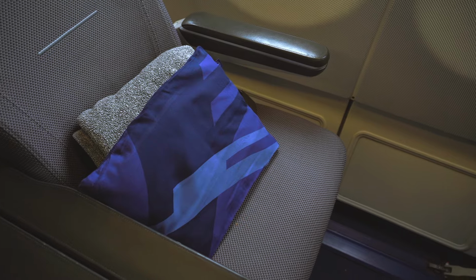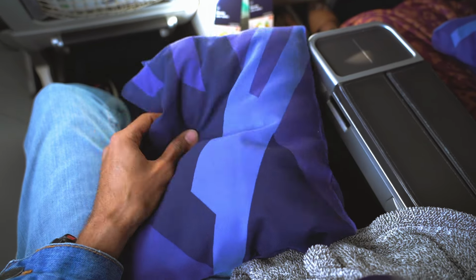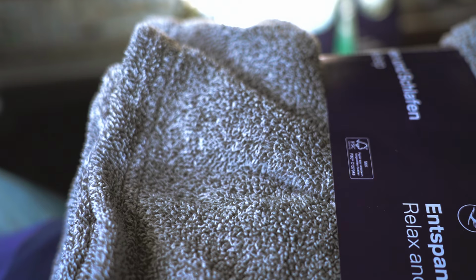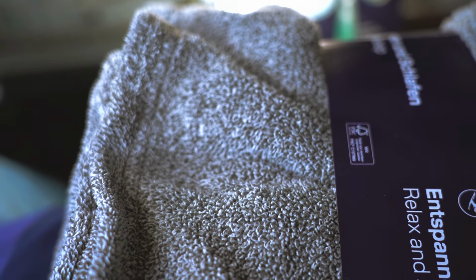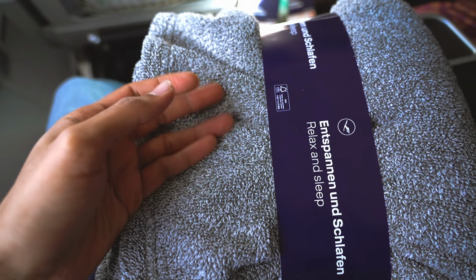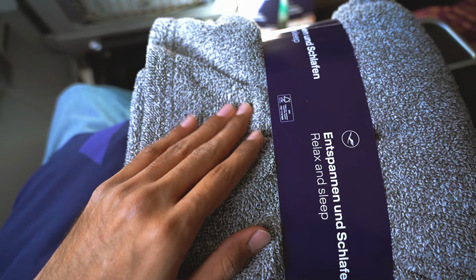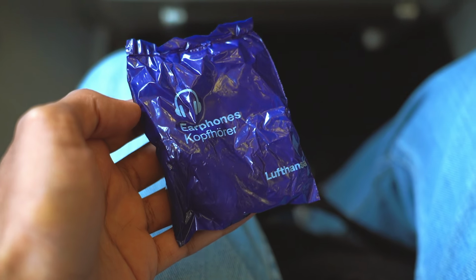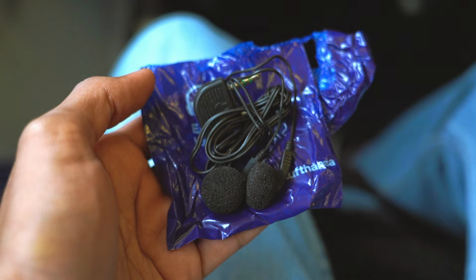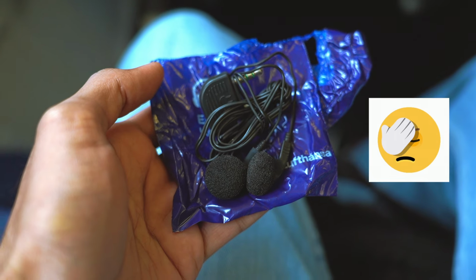A small pillow and a blanket were waiting for me at the seat. The blanket was cozy enough to make me smile every time I got under it. As I settled down, I got these airplane earphones. If you've been on a long-haul flight, you'll know how these sound.